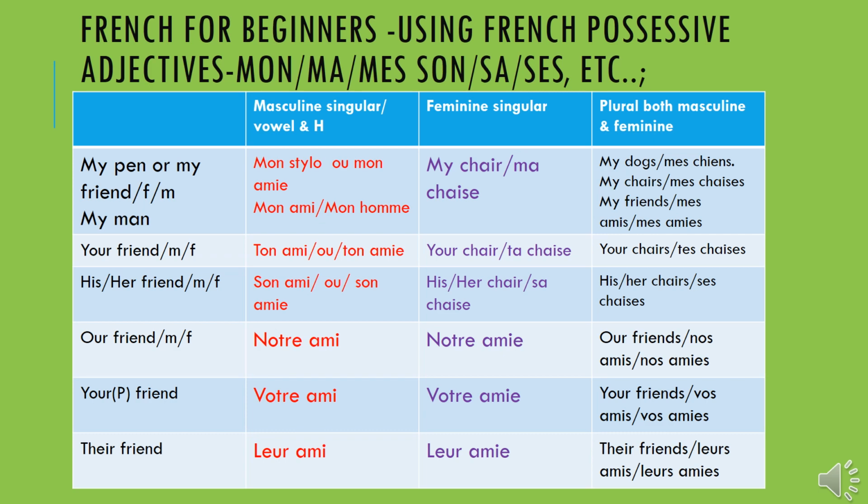And then you will see we also said H is silent. So with H, you will always say mon homme. My man is mon homme because H is silent. Even if you find a feminine word with an H, you will use mon, because H is always considered silent. It's as if the word was beginning with an O. So mon homme is my man. That is masculine singular, plus vowel and H.